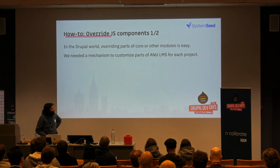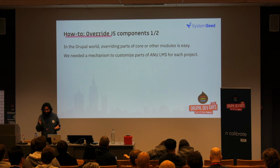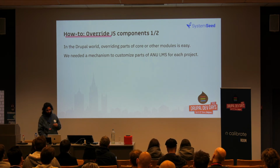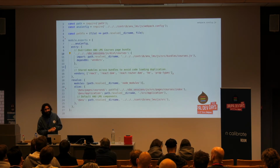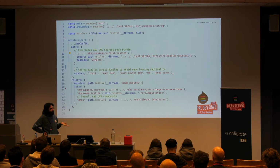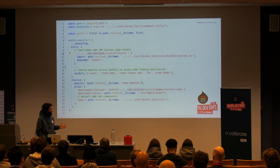In the Drupal world, we are very used to overriding things, and when you come to React, it's like, how do I do this? Our strategy is to replace certain files that come with Anu LMS. Because of that, we try to divide Anu LMS into small files that can be overridden. Ket said that we are not going to show Webpack configuration, but here it is. It's kind of simple. There is a custom module called SBS Sessions that is going to build its own JavaScript, and it's going to override some namespaces. So whenever the original file is going to be built by Webpack, it's going to be replaced by the custom file. It's kind of easy once you get used to it.